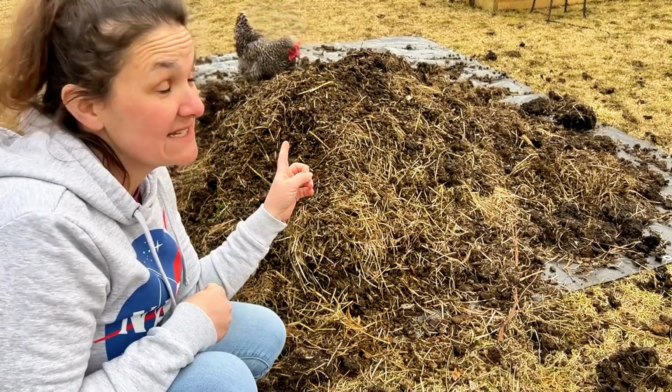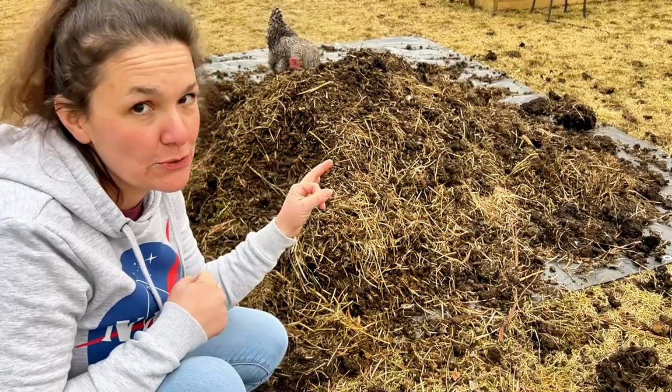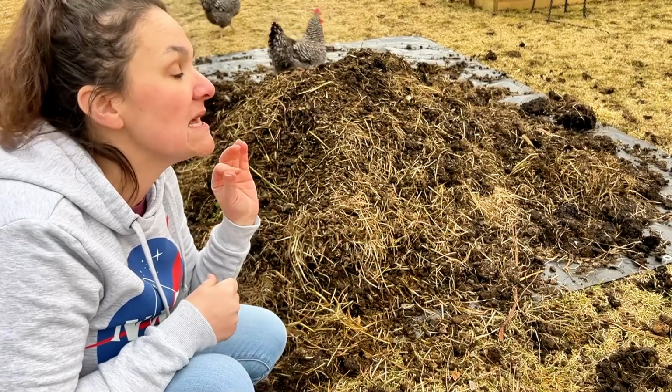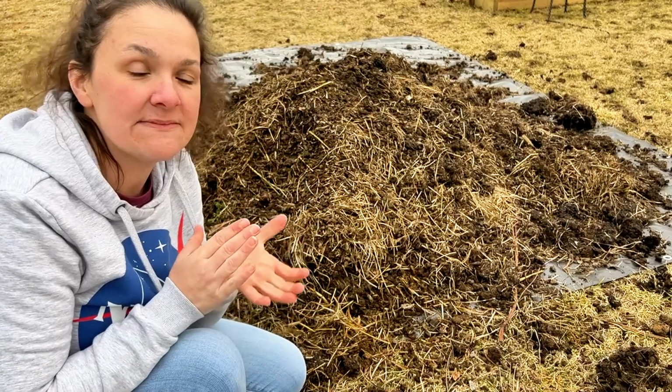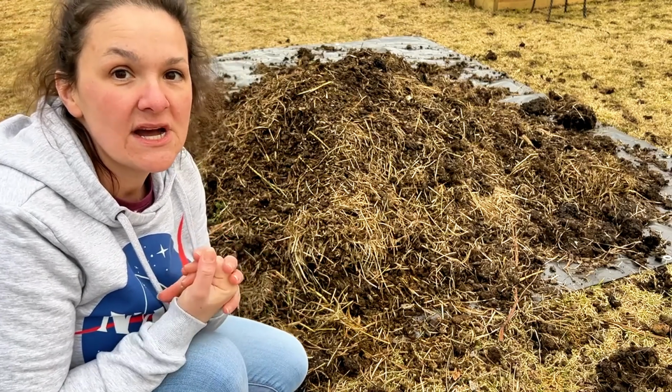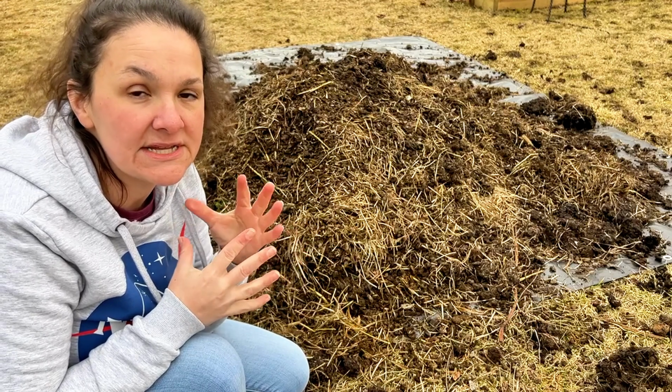And the chickens love it. Can you tell? They're having a blast. This is filled with worms. Worms love alpaca poop.